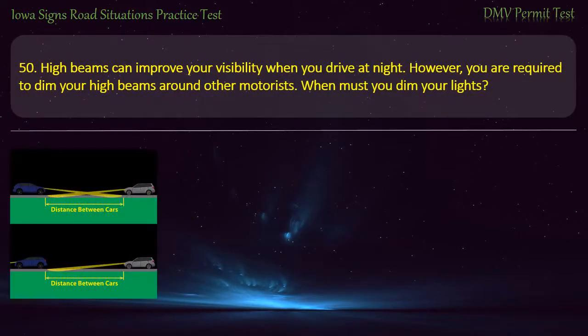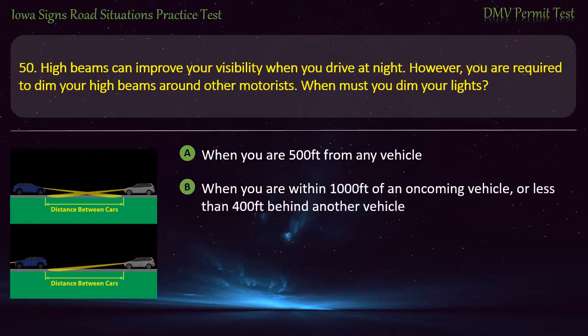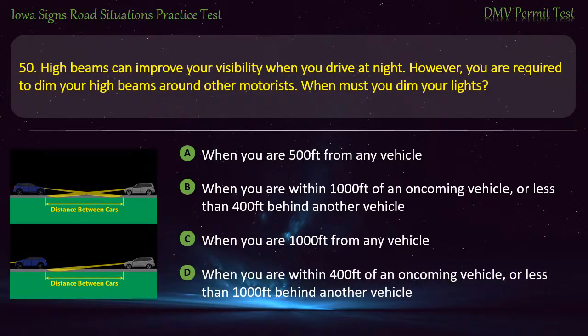Question 50. High beams can improve your visibility when you drive at night. However, you are required to dim your high beams around other motorists. When must you dim your lights? When you are 500 feet from any vehicle. When you are within 1,000 feet of an oncoming vehicle, or less than 400 feet behind another vehicle. When you are 1,000 feet from any vehicle. When you are within 400 feet of an oncoming vehicle, or less than 1,000 feet behind another vehicle. Answer. When you are within 1,000 feet of an oncoming vehicle, or less than 400 feet behind another vehicle.